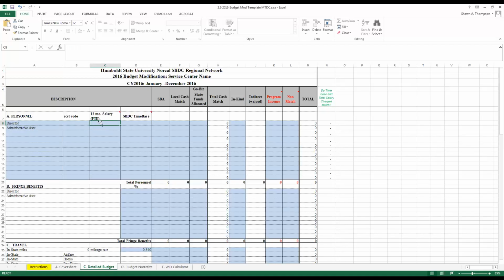And remember that for the 12-month salary, there's a little reminder that it's the full-time equivalent for all positions. So let's say that there's a couple centers where there's sort of a split directorship, where there's someone who's a dean that has 20% of their time as the director, and then there's a business services director that does sort of the day-to-day management of the SBDC advisors, et cetera. And so if you had a portion of a dean's salary listed here, you would still put 100% of what that person makes.